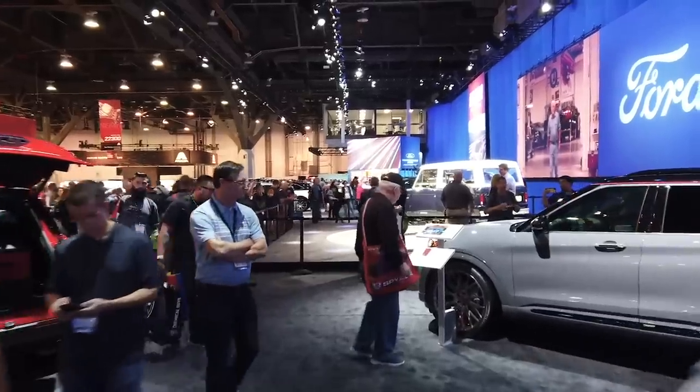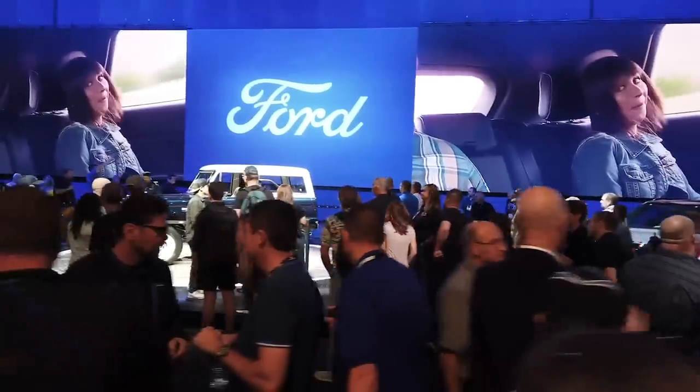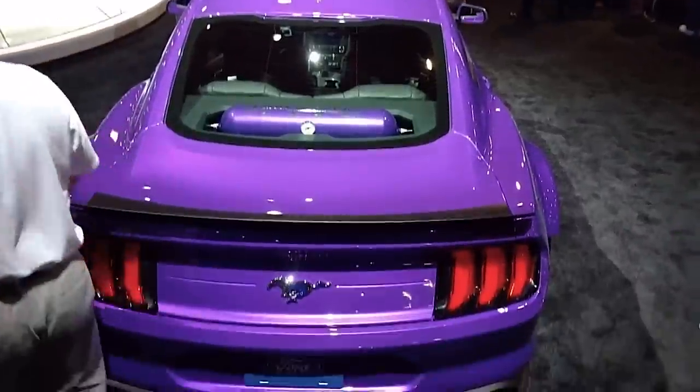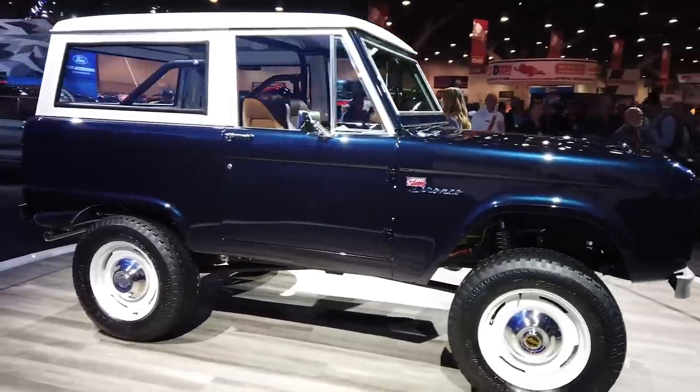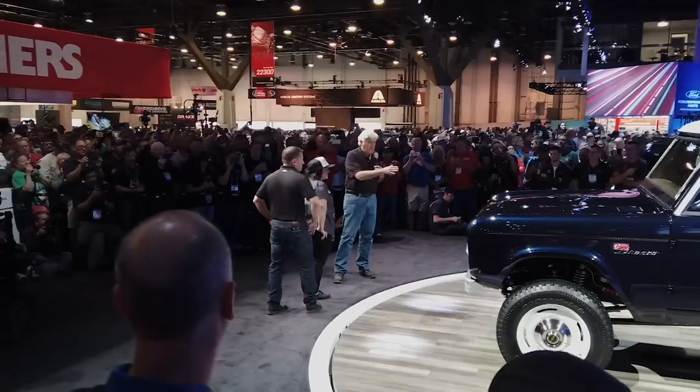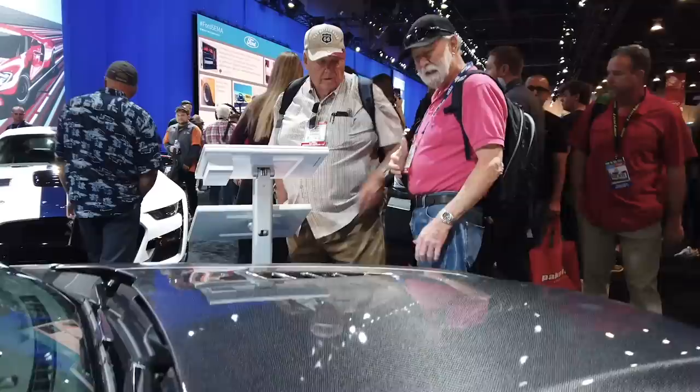SEMA, to me, it's the Disneyland of the automotive industry. It's where dreams are made and where the impossible becomes possible and people can express themselves any way that they imagine. The cars are the stars at SEMA, and it's the canvas that people use to create and invent. You're experiencing all of this as not a company, not a person, but just enthusiasts together. And we get to share, we get to learn, and that's what SEMA is all about.